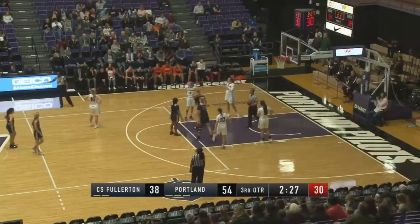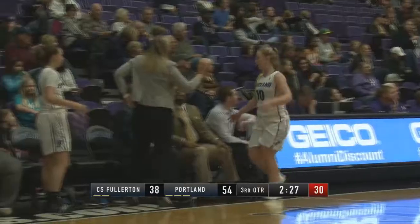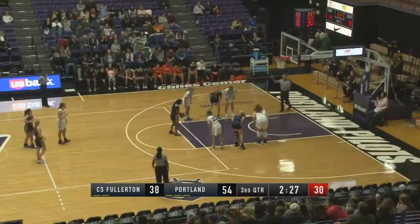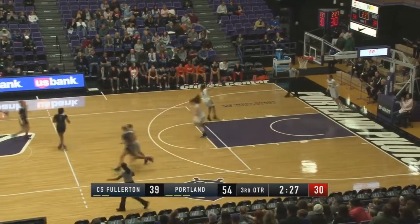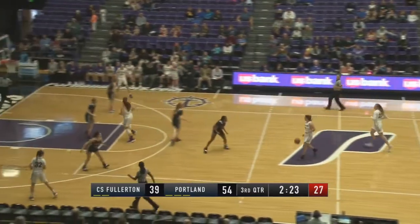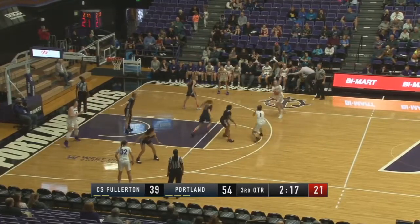Again, getting to that basket, that's what's going to make them successful in the long run. Lisa Kemp and Kate Anderson check back in for the Pilots. Kemp and Anderson back in. Two, and Andrews checking out. Quiet day for Andrews offensively, just 4 points. So both teams' leading scorers, who are averaging 18 per game on the year, held in check this afternoon. Spencer, Anderson. Back to Spencer.